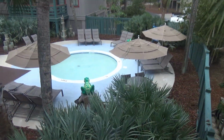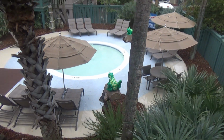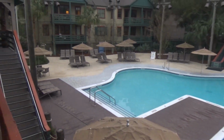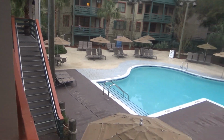Here's the kids' splash pad. So they have this little kids 1 foot deep splash pad zone with a little frog squirting water, and it's really cute. And then they have the pool area. So you can come down here as well and you can eat. And they have some tables. You can see one of the tables there they can eat at.